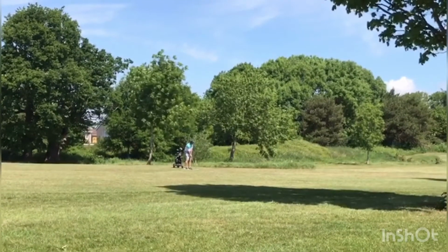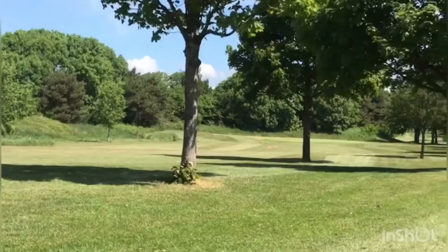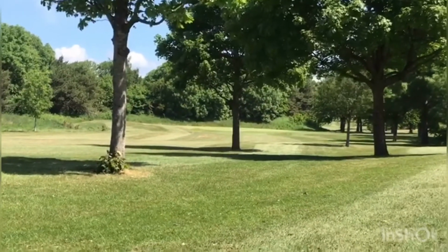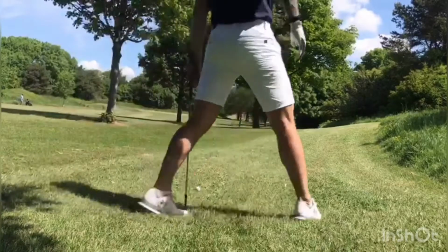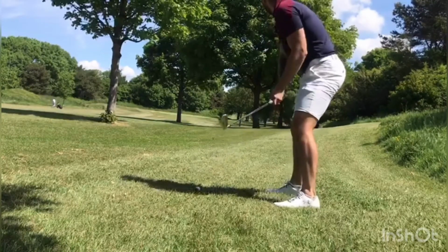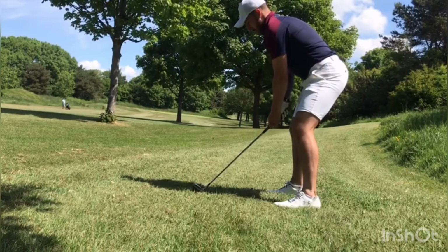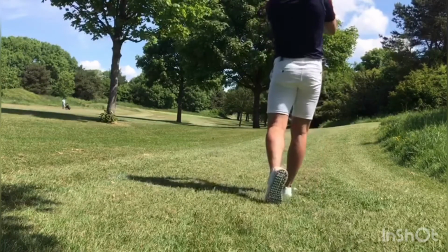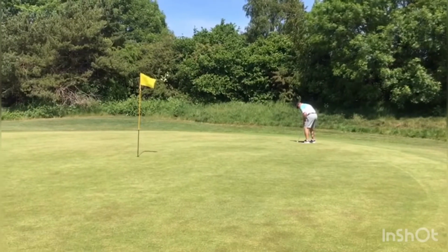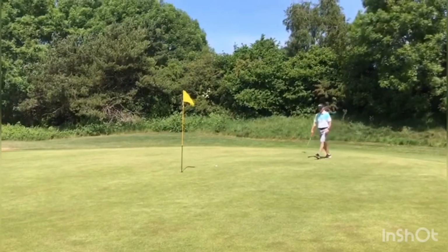So Brett's just hitting a second shot after his driver. I think it clipped the tree and dropped down. Probably got about 100 yards. Yeah, nice shot, Brett. So just on the back. Brett with a birdie putt. Oh, go. Put a marker on that.